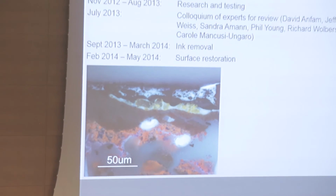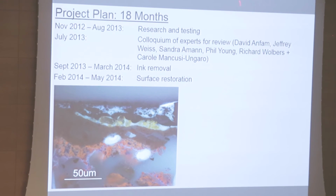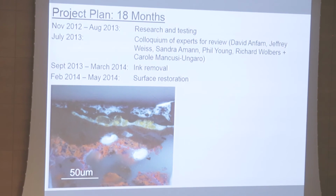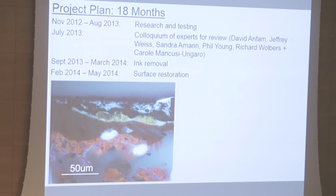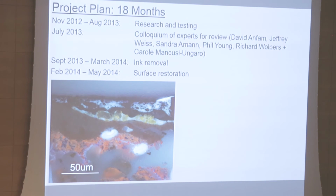So this was the treatment plan, and I just wanted to note that between the research and testing phase and the ink removal, we had a colloquium of experts. We decided we needed another moment where we had this oversight beyond even our treatment and advisory team. We invited this group to the Tate, we showed them the painting, we described what we'd done, and we were so grateful because they gave us their time and their opinions, and we wanted those people who would question what we did, criticize what we did, offer up those options, see what we hadn't seen.